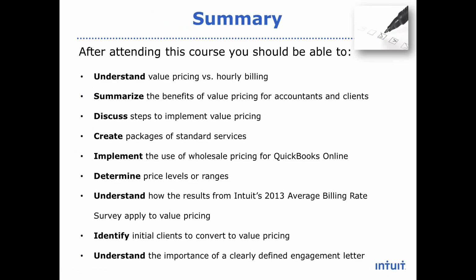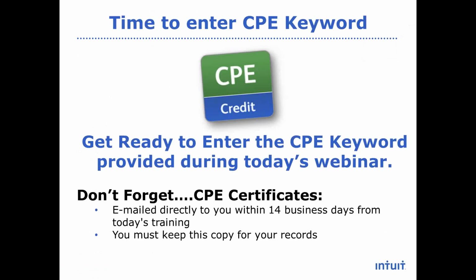The engagement letter is critical, not just for communicating with the client, but also to protect you in the event of any misunderstandings or things like that. So you really should have an engagement letter with your clients, and a lot of your insurance providers may provide you with that.